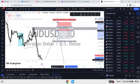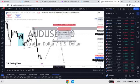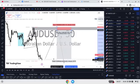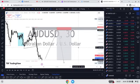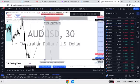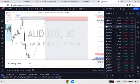So stop loss of about how many pips? Stop loss of about 4 pips, and my target I would target this low right here. So this would be a nice 1 to 10 risk reward ratio, but only if the market comes to that level right there. But this is not going to happen anytime soon, so I'm not going to further analyze this. We go to the next one.